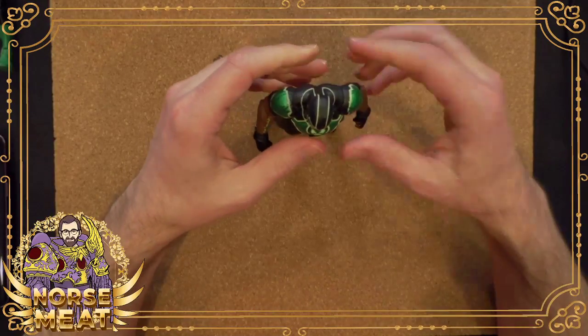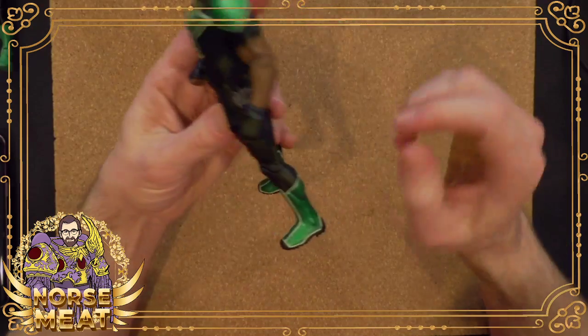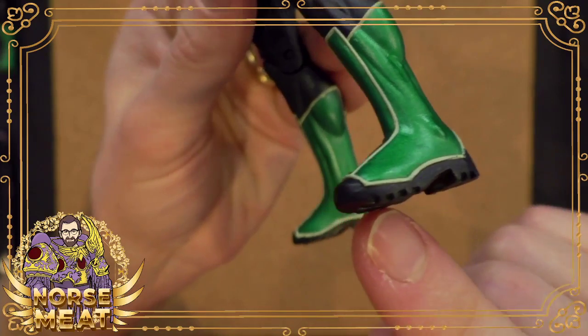But yeah, this one's cool. I like my Simon. I like his feet even have their treads. It's a nice detail.